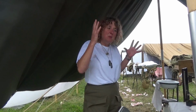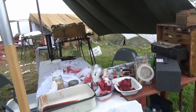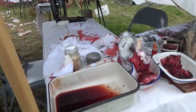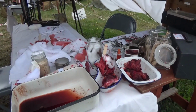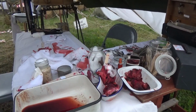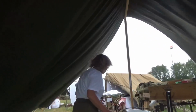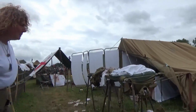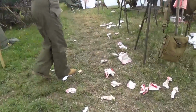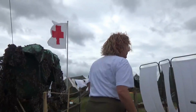Right. Okay. So they would have come in, they would have been assessed in triage. As you can see, we have just had a battle, and I haven't had time to clear up. The guys have just gone to get my next batch of people. The medics have gone with them to see what they can do on the support vehicles. So if you come through here, this is triage. Bit of a mess from what happened before. They will be assessed in triage, and then if need be, they will be operated on.